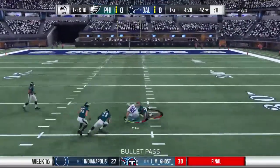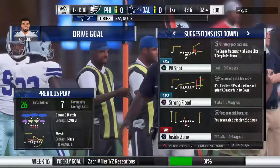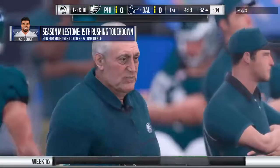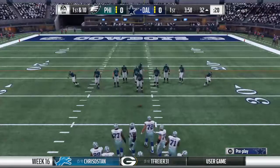And he did. And Miller with it over the middle. And he takes this one down all the way near the 30. A good pickup there, 26 yards. So here we go, 1st and 10 now.